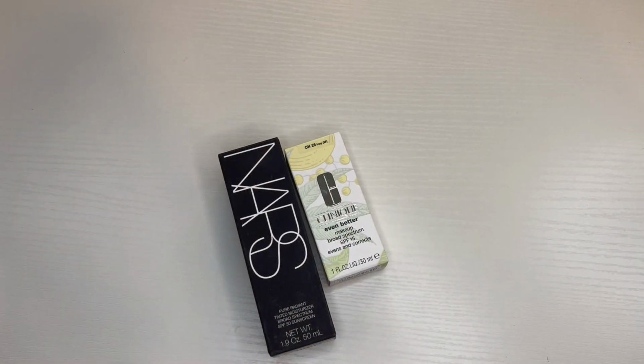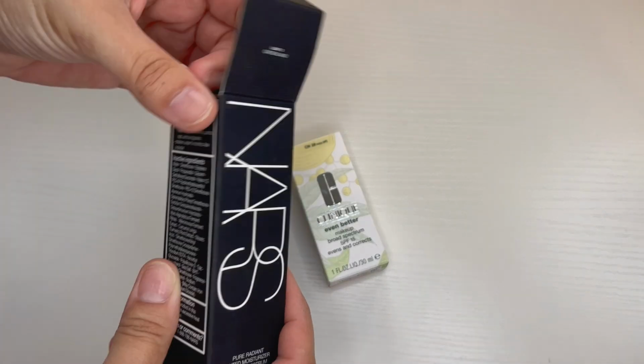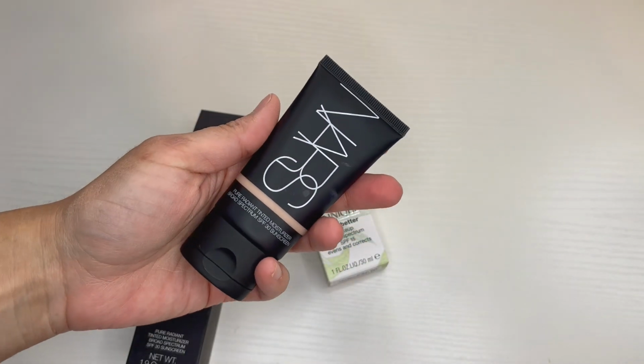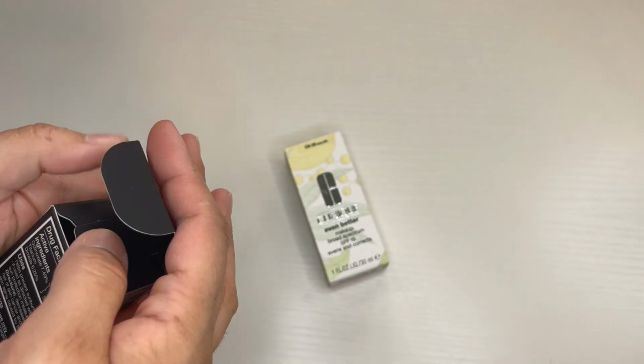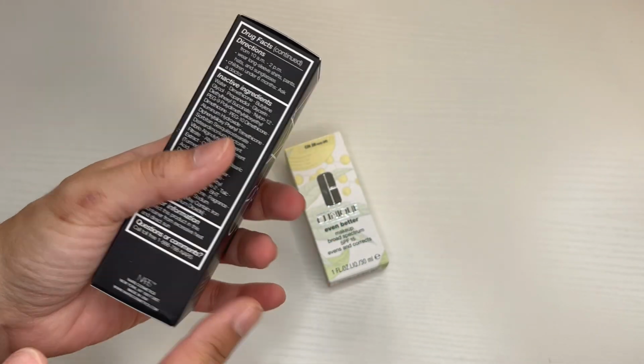These are the two foundations that I am going to bring with me because we're going to do a lot of day activities and have dinner one night. I can go by just using these without it feeling like I'm too much during the day. So I'm bringing my NARS Pure Radiant Tinted Moisturizer. I can use this one on its own, but I do like to mix it for more of a sheer look during the daytime. So I can use this at night and not have a problem. This does have SPF 30 in it, which helps during the daytime.